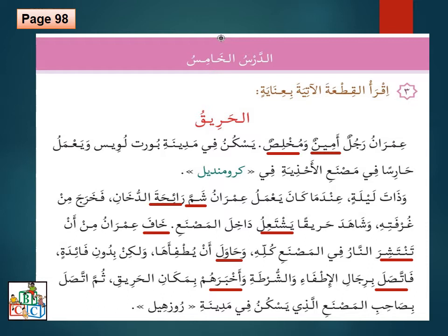On continue maintenant. Fakharaja min ghurfatihi wa shahada harikan yashtaʿilu dakhil al-masna'. Je refais la lecture. Fakharaja min ghurfatihi wa shahada harikan yashtaʿilu dakhil al-masna'. Alors, fakharaja so, he went out, ok, il est sorti. Min ghurfatihi. Alors, les sécurités, normalement, ils ont une chambre pour eux, ok, un petit coin pour eux pour surveiller la place où ils travaillent. Alors, il est sorti de cette chambre, ok.